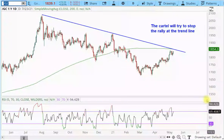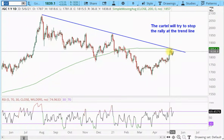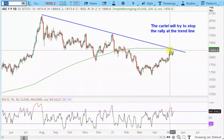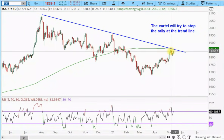All right, let's take a look at gold real quick. Everything is playing out pretty much as I had anticipated. In my previous video, I think it was, I mentioned that we would probably get some premature profit taking right here as we neared this resistance zone.